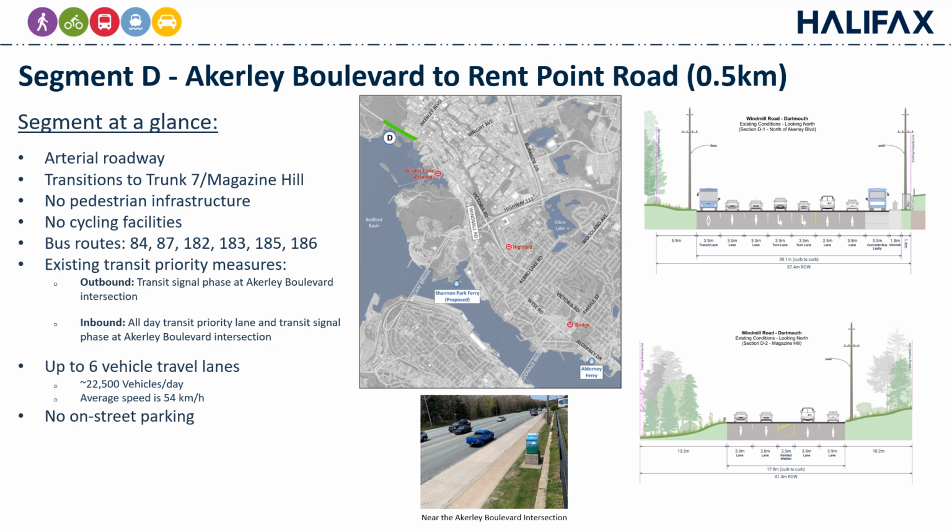This slide also illustrates cross-sections at 2 locations along the segment. The top section identifies an approximate right-of-way of 37 meters, including 4 vehicle travel lanes in the northbound direction and 2 vehicle travel lanes and 1 transit lane in the southbound direction. The bottom cross-section identifies an approximate right-of-way of 41 meters, including 2 vehicle travel lanes per direction and a painted center median.